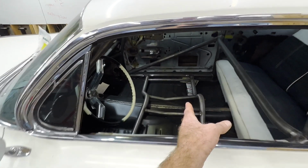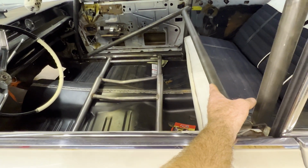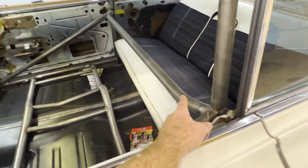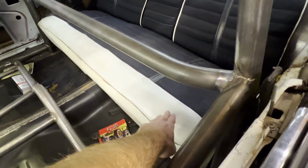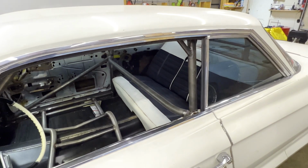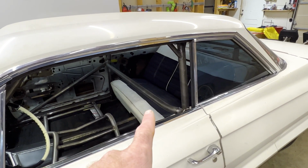So your front seat ends up about here, not here, right? Which means your harness bar is way back here. And when the harness bar is way back here, you have to, not just crawl over it to get in there, but then your legs are under it while you're driving, which is not necessarily comfortable or safe. And so I don't want to move the main hoop because I love where it's at.